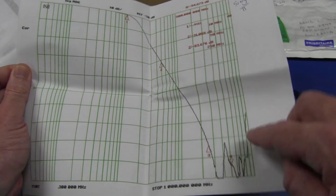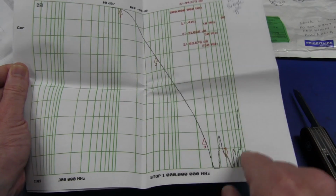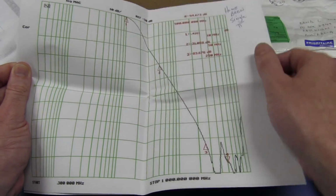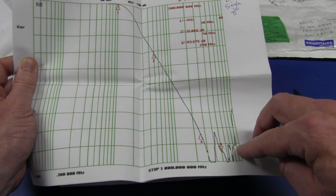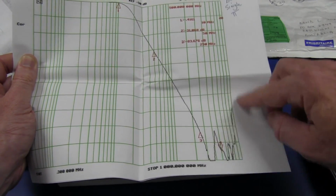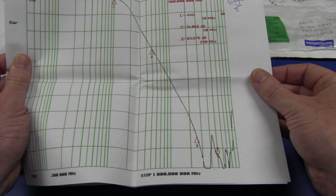Look at that. Once again, 1 gig stop frequency, so that it's a decade, so that'll be 100 meg. That'll be 10 meg. There's your minus 3 dB point up there at about 15 meg. And there's a bit of recovery, but it's only at 600-700 megahertz or thereabouts before it starts to rise again and the parasitic effects start kicking in. So that's actually a really good response.